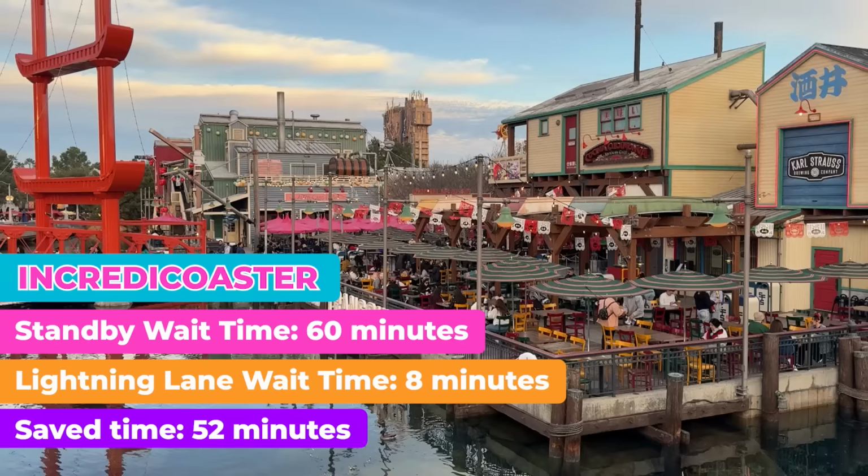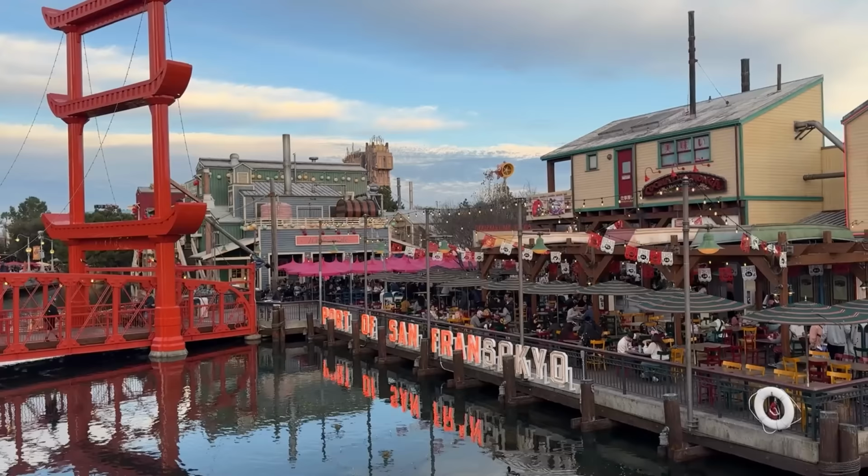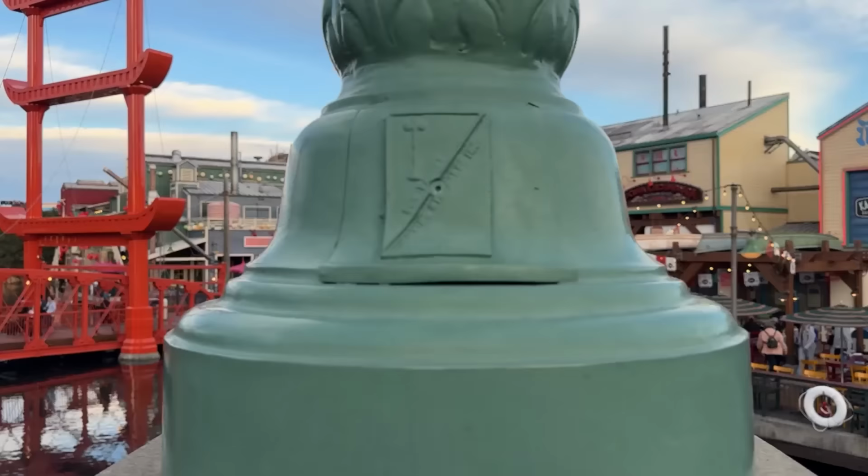Coaster check. What a fun ride that is. And now we're headed to Cars Land by way of San Francisco. And look at these fun lights. Huh? These were not here last time we were. I love this land. It is so awesome and so fun.